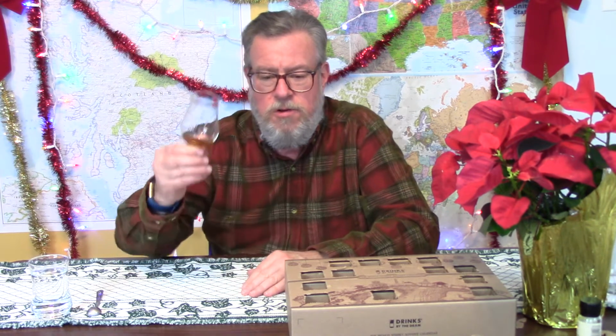So that's the limb I'll go out on this time before I saw it off. I don't know if it's a Scotch or from some other part of the world, but I'd say they're near a coast, and they're picking up those marine type elements into the spirit as it ages.